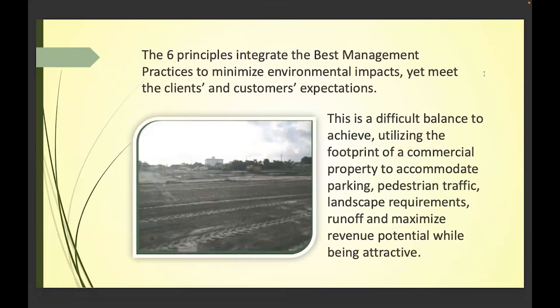So the six principles will integrate the best management practices to help minimize the environmental impacts. However, that's not as easily done when you've got a developer trying to reach certain expectations for his client or the end result. So this picture here we're showing, this was a site in West Palm. It had a number of aging structures on it. The property was purchased and you can see it was brought back down to bare dirt in order to create a new either plaza, housing, whatever the end result was.